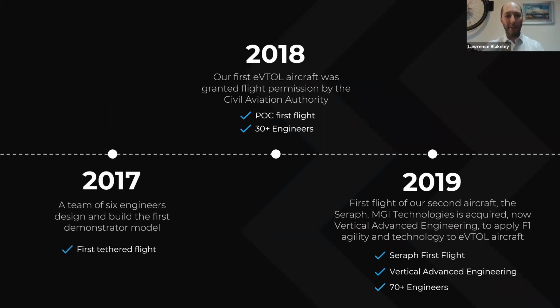So far, I joined at the end of 2017, just after the initial POC, proof of concept, had been built. I did a small amount of rework on the electrical systems, but not so much. Really, the credit goes to the 6 engineers that started the company to pull that prototype together. It flew really well, actually.